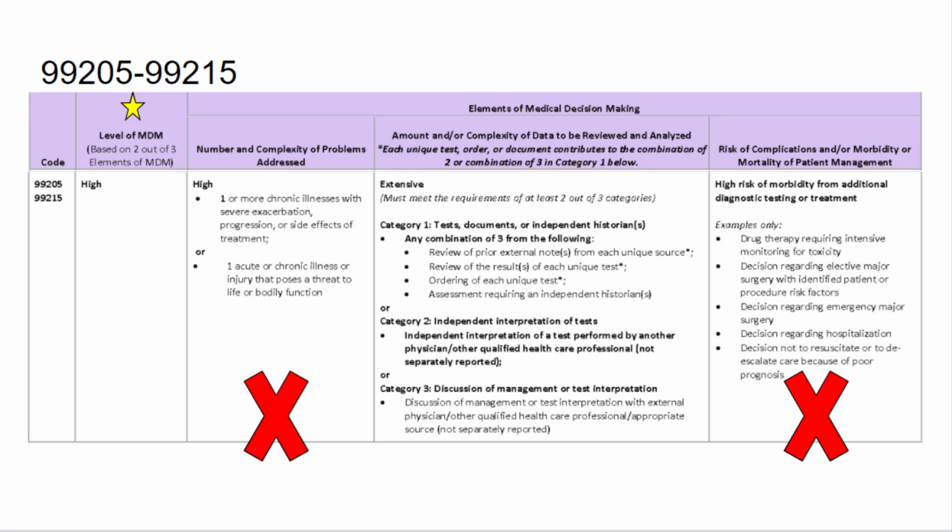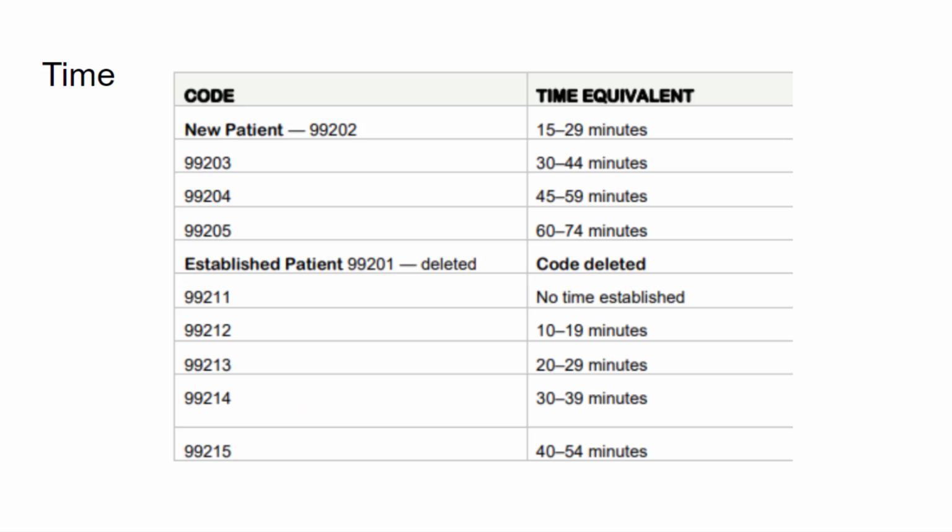But even the risk of morbidity, we're definitely not going to get there. So I feel like the 99205 is off limits. You guys, 202, 203, possibly 204, but yeah, 205, unless it's a time component. But it's going to really be stretching on being able to support that from a time standpoint.